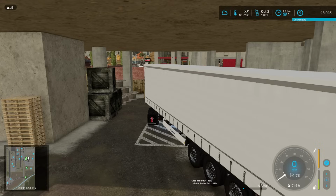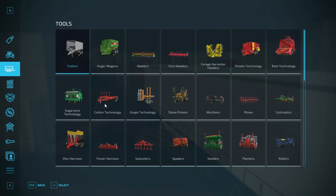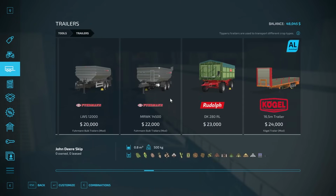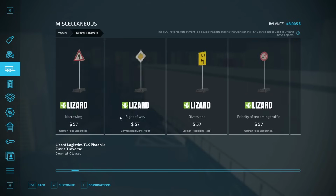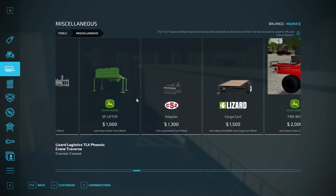So my plan for dirt, my dirt plan. I thought of a few different plans here, but I think this one's going to be the best one. So I think we should be able to buy, theoretically, if I can find it. Actually, it may not be in here. Yeah, I think it's under miscellaneous down here. So if we go to miscellaneous, one of the things I know for sure is in here. I just don't know if the other thing is or not.